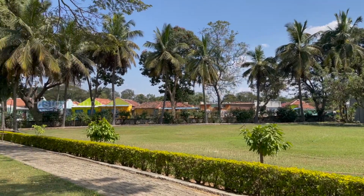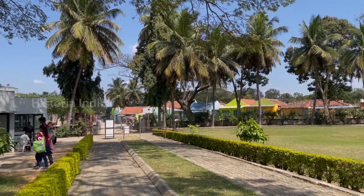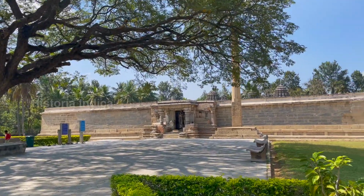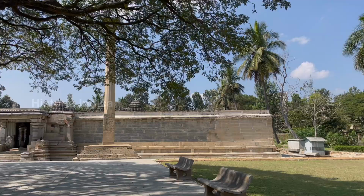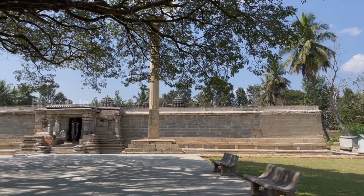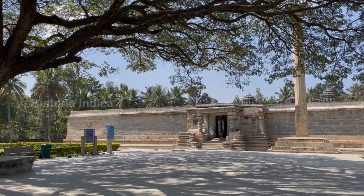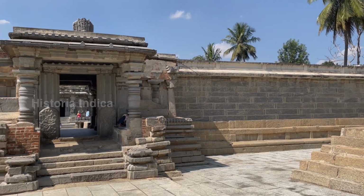The Keshava Temple is enclosed within a boundary wall with a Mahadwara or a main entrance. There is a Garuda Gamba or pillar in front of the temple. The usual convention is to place this pillar in front of the main entrance, but here it is slightly to the right. Some local legends have been created to explain this.